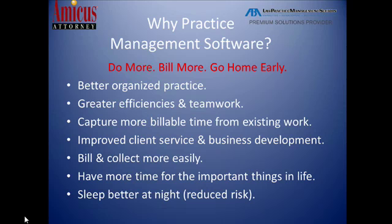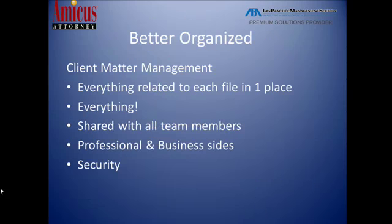Last, or almost last but not least, you have more time for the important things in life. The last part is you sleep better at night. Not because this is some form of sleeping remedy, but because you know you're under control, your practice is under control, you've got lower risk of malpractice issues, so you can sleep better at night. All right, so that's everything. Really, that's what I'm going to talk about for the next half hour.